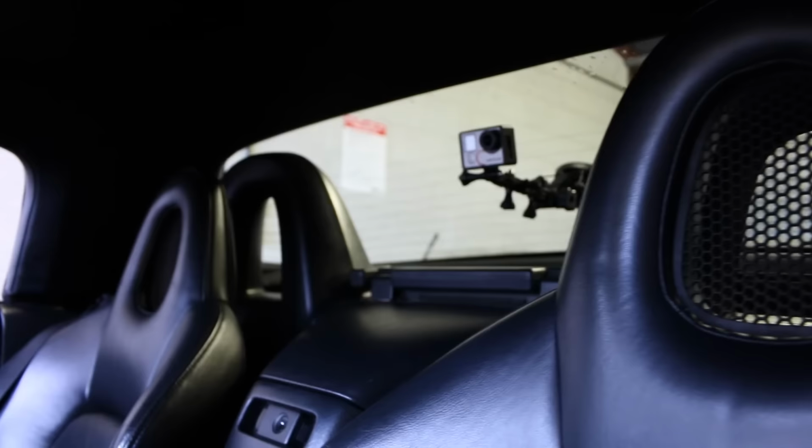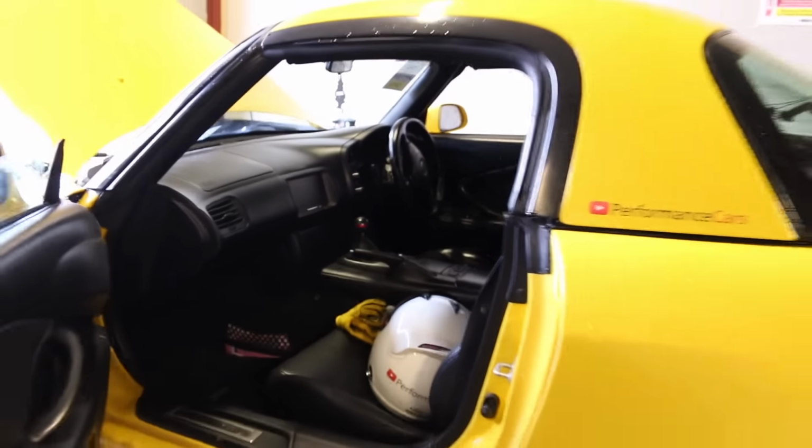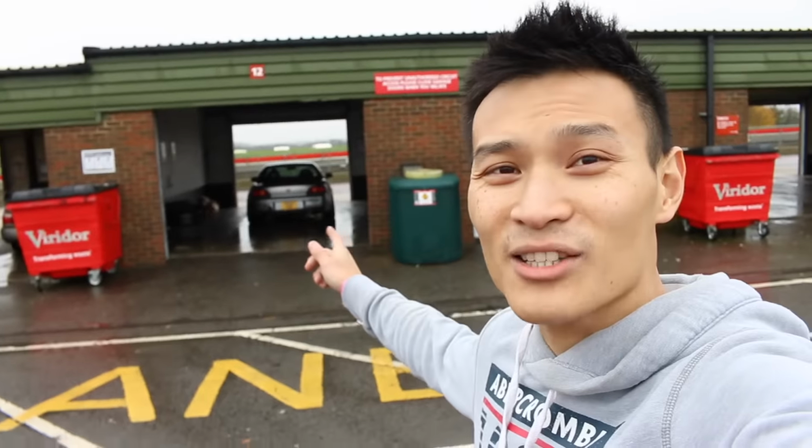I have my GoPro installed as well, so I can get some footage for you guys, my helmet, and those noticeable yellow gloves. I have noticed loads of turbo and supercharged cars today, but that's another S2000. He does a lot of drifting, but today he changed his setup to go on track. But here's that NSX with the carbon body.